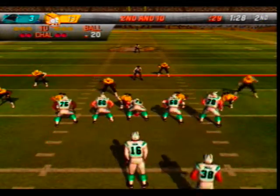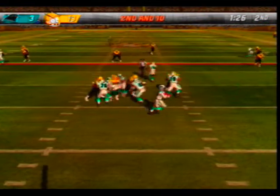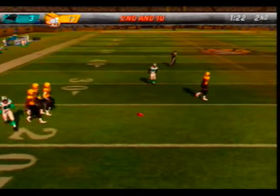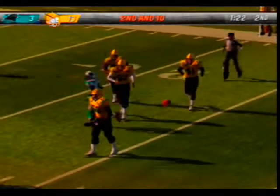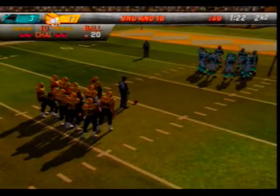All right, now. So we're going to take it. Let's go, boys. Drops back. Under pressure. Gets rid of it. Gets his hand on it. Great position and great reaction made that play happen. Patterson had the coverage on the play.